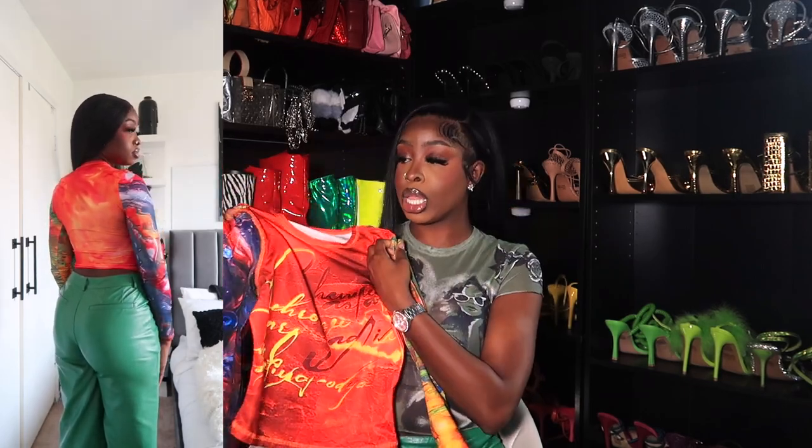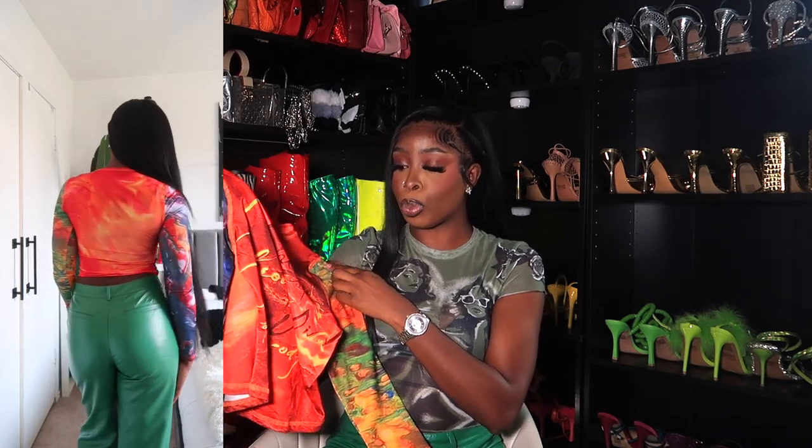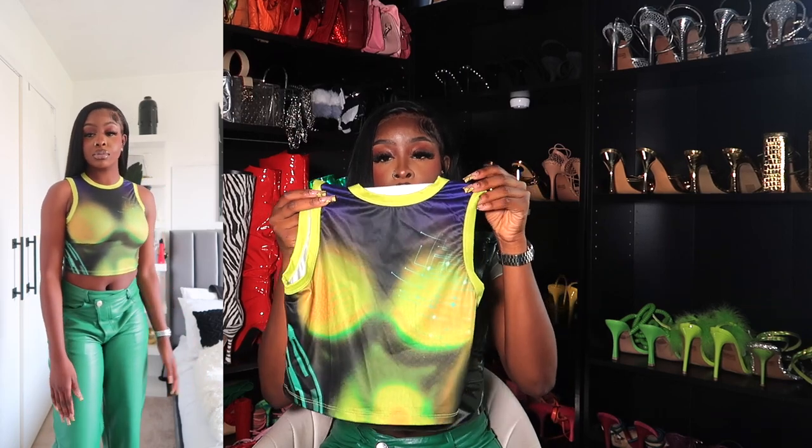You can pull so many colors from this, which I absolutely love. You could pull purple, you could pull red, you could pull gray, you could pull blue. Like, you could pull so many colors, and it's just so bright and fun. Perfect for the summer.